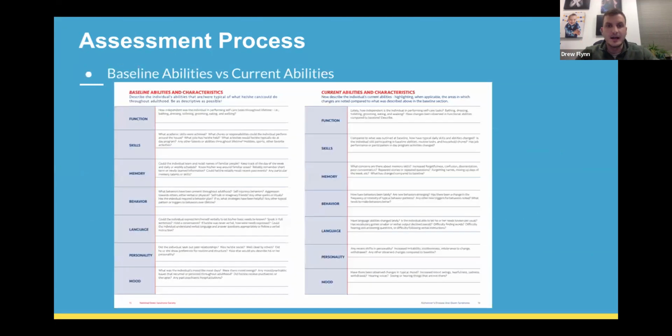And then another thing I pulled from the guidebook, that I really loved, is this narrative example. I also downloaded this and we'll send this out as well. But this is also just baseline abilities versus current abilities. I liked how they wrote down the small questions in each category here. And then you can obviously go back and check in.